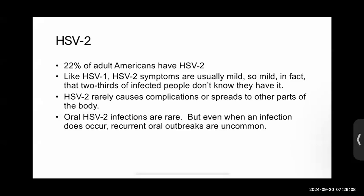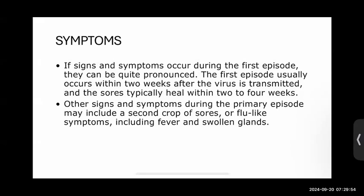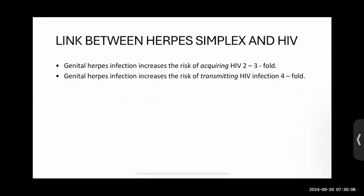HSV2 really causes complications. It really spreads to other parts of the body. But when an infection does occur, you can have oral outbreaks. It can also cause encephalitis, but that one is rare. And then symptoms. I mentioned earlier, they can have flu-like symptoms, cold sores, fever, swollen glands, and ulcers. Please go down. Next slide, please.